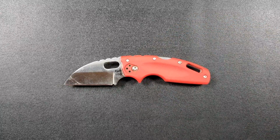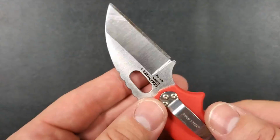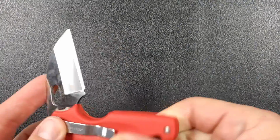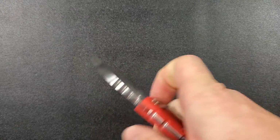You guys have heard me talk about this knife and what I use it for. This is what I call one of my weekend work knives. It's inexpensive, it's definitely super tough, it's not made out of a steel that's super hard to sharpen, and it's going to get beat up a lot. I also really like the ergonomics.